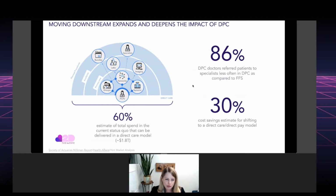We also know, based on survey data from that recent Milliman report, that 86% of the time, DPC doctors are referring patients less often to specialists than their fee-for-service peers. So we already know there's an impact in the referral patterns from DPC, but we think if those referrals can go to these direct care and direct pay settings, 30% cost savings could be had. So a really big why there for all of us.